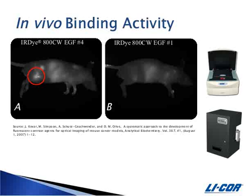Here you see the impact of using a ligand with poor binding activity. The image in panel A depicts strong binding with the dye-labeled probe from source 4, which had the highest binding activity in vitro, and the tumor is brightly visible. In panel B, the tumor is barely detectable when labeled with IRDye 800CW EGF from supplier 1, which had low binding activity in vitro.